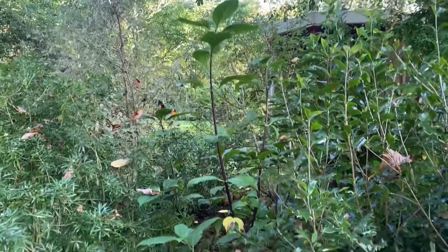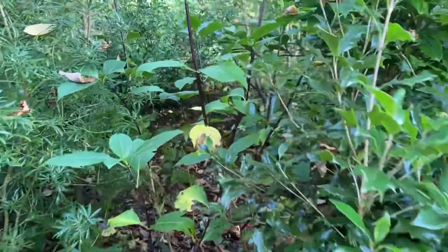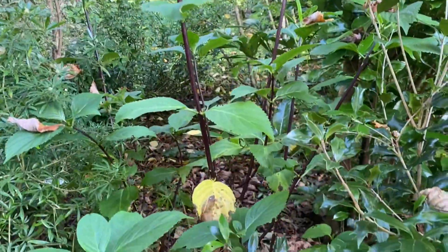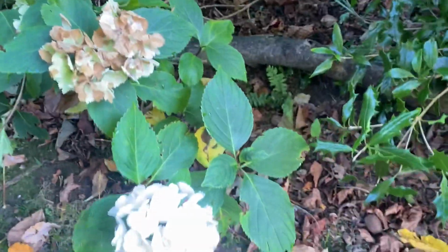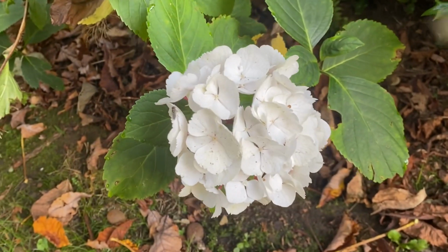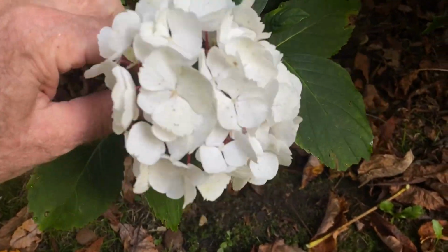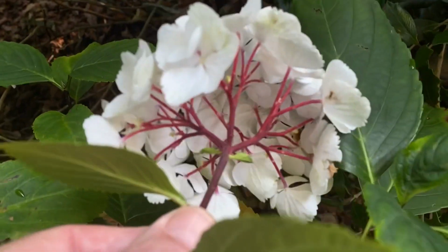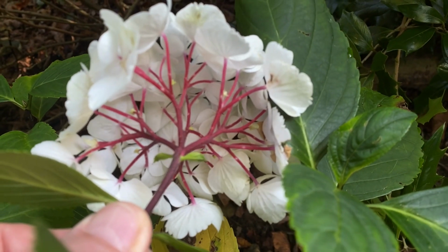If I can get a word in edgeways of the birds. I want to show you this black-stemmed hydrangea. It's from the Black Steel series with their black stems. This one has white flowers. But the intriguing thing about these white flowers is that I didn't realize, but if you turn it over, you've got this amazing network of red stems. Fabulous, isn't it?